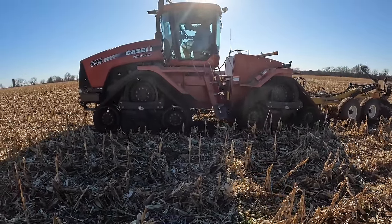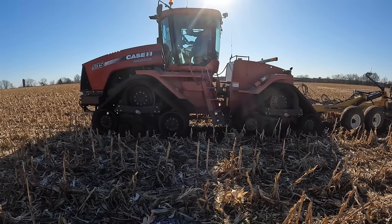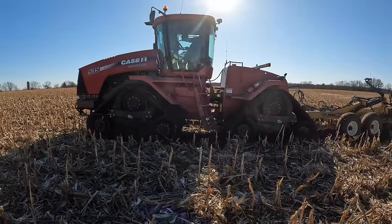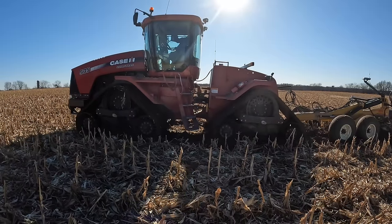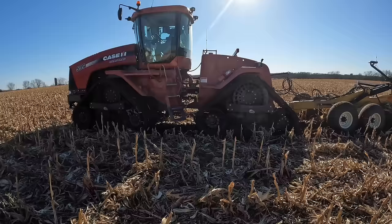You just have to sit there and eat your way through it and go pretty darn slow. But that's something that I wanted to illustrate to you guys, is that this can be the challenging part. And all you have to do is just kind of hang out and wait until conditions get a little bit better. But right there, you can see the quad track.